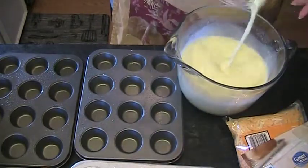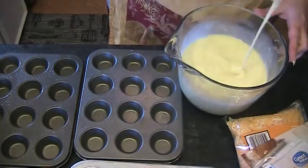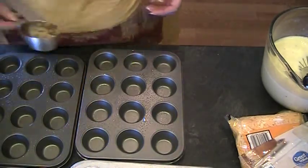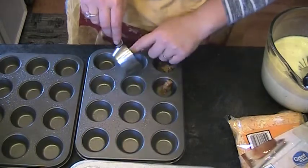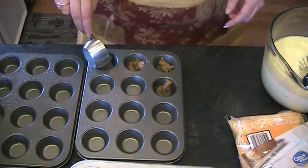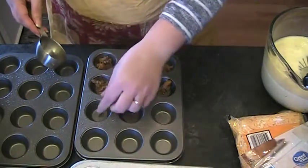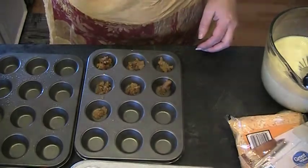So I got the cream in, salt and pepper, and all the egg yolks are mixed up and broken. So that's done. Grab my measuring cup here so that I can put a little bit of sausage in each cup. And keep in mind, these are going to be nice and small ones for the little kids, so I'm not looking for them to be overly full. They just need a little bit in each.